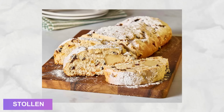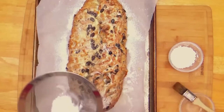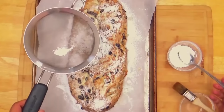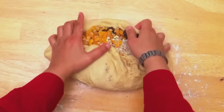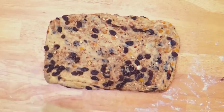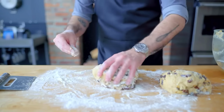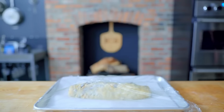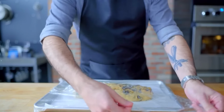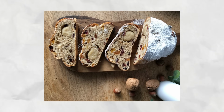Stollen was the German Christmas bread that arrived wrapped in powdered sugar like a gift from old-world bakeries, a rich yeasted loaf filled with dried fruits, nuts, and marzipan. The dough was enriched with butter, eggs, and milk until almost cake-like, then studded with candied citrus peel, raisins, and almonds before being shaped into an oblong loaf meant to represent the swaddled Christ child. A rope of marzipan ran through the center, adding sweetness and almond flavor. After baking, the warm loaf was brushed with melted butter and buried under powdered sugar.